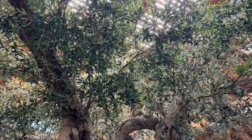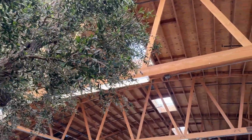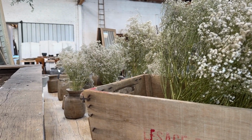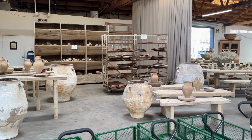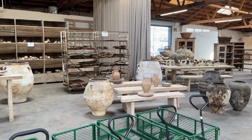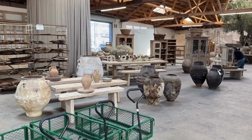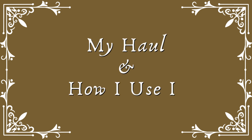As I mentioned before, we were here years ago when they were a pop-up doing drops of items on a specific day and time. We waited in line until we were let in to shop. It was a bit of a hectic situation back then, but now they are open 10 a.m. to 4 p.m. Wednesdays through Sundays, so it's a lot easier to visit them and a much more chill shopping experience. All right, let's check out what I got from Olive Ateliers.